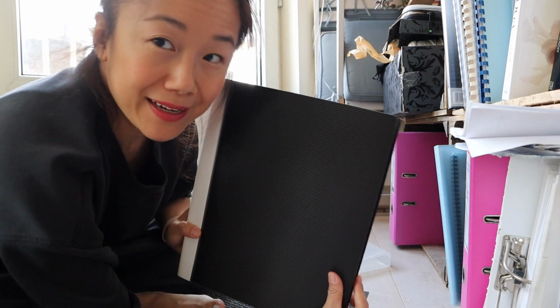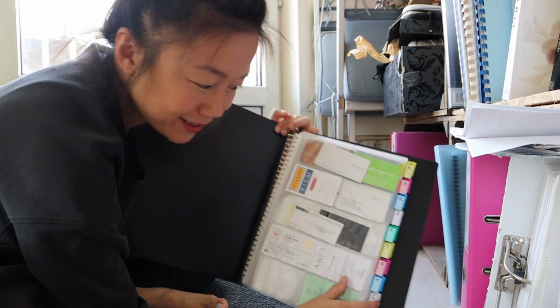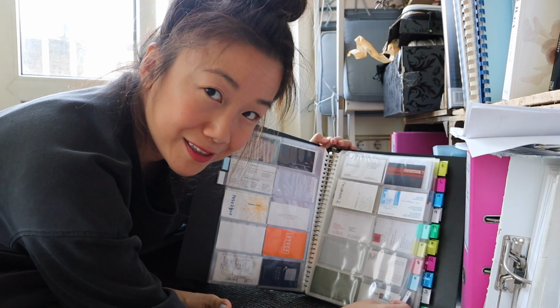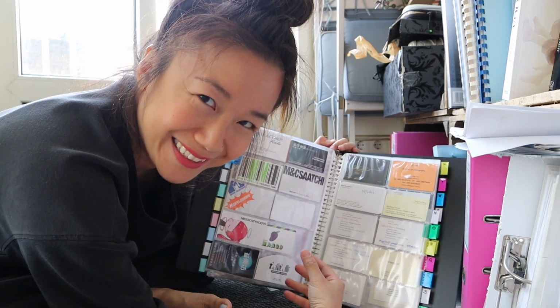Back in the day, kids, people used to have business cards, and I used to keep all the business cards, alphabetically ordered business cards from film production. 20 years ago I was a producer, 20 years later I am still a producer, but I also teach yoga and meditation, and I like my life organized, clearly.